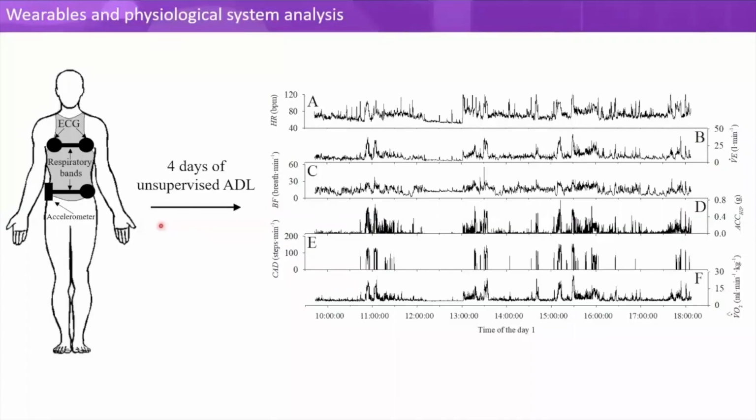And for this study, our participants were using the Hexoskin for around 7 hours a day for 4 days. And here you can see an example of one of our participants with all of the data collected by the Hexoskin plus the predicted oxygen uptake using the same algorithm that I had described in the previous paper.